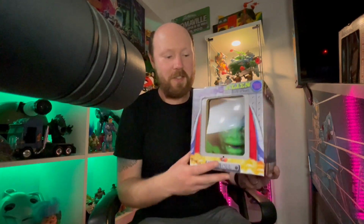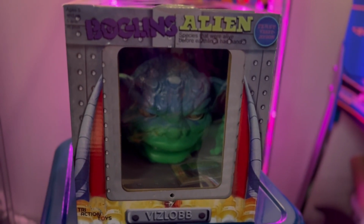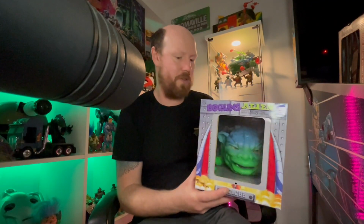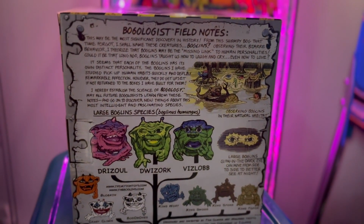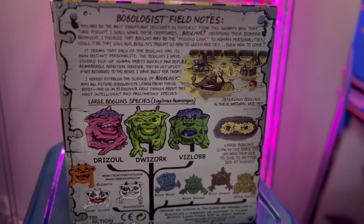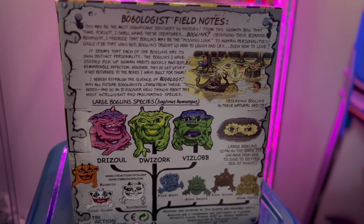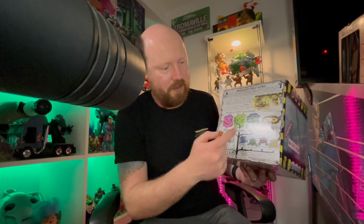Yeah, so this is the alien Boglin, and his name is Vizlob, and I believe that he is glow in the dark as well, which is pretty cool. Now, if we have a look on the back here, you see a bit of information about the different lines of species that it comes from. So I might have to look at a Dwizzok and a Drizzle to get those three as well. But yeah, some field note information there, and obviously the family tree of where they come from.